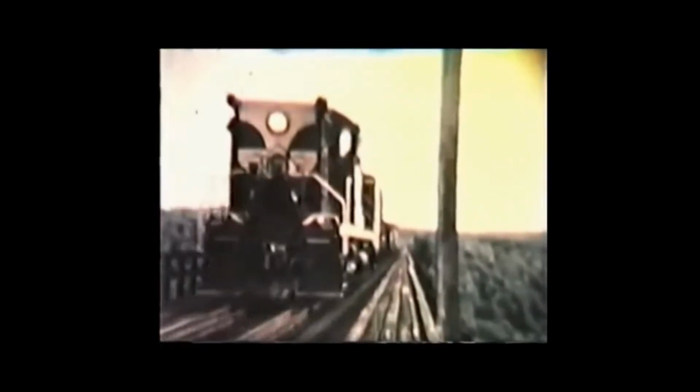Here is rare 8mm film of a diesel freight train crossing the bridge in the late 1950s.